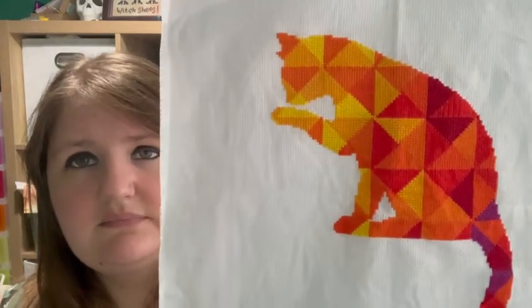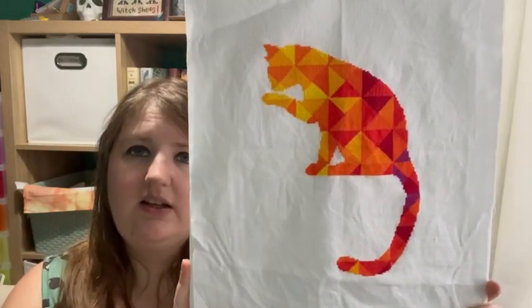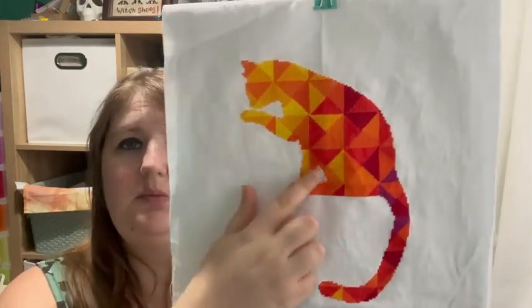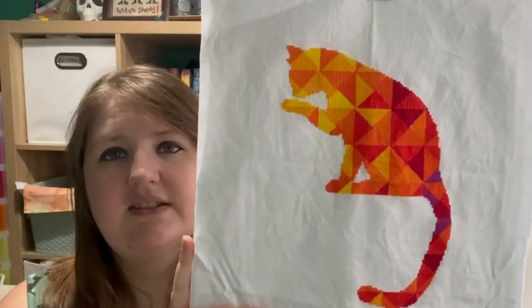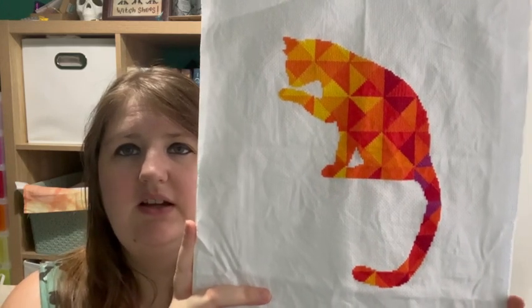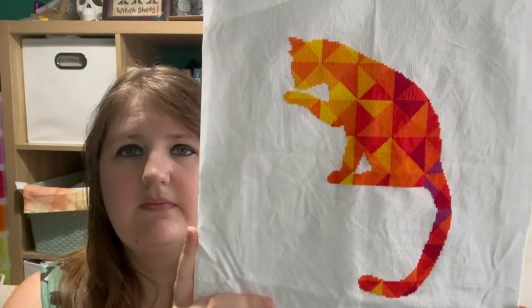So yes, absolutely love how this turned out. I do love the kaleidoscope charts that Kim does. They're really easy to stitch up, and I just love how they look. So yes, that is that one.